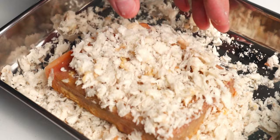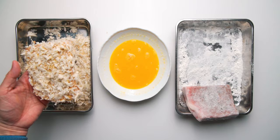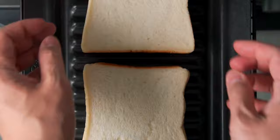Aside from rolling it around in the breadcrumbs, you can also pile some panko on top and give it some gentle pats to press it into all those nooks and crannies. Your coated cutlets should end up looking something like this. Before we start frying the katsu, be sure to get your bread into the toaster.